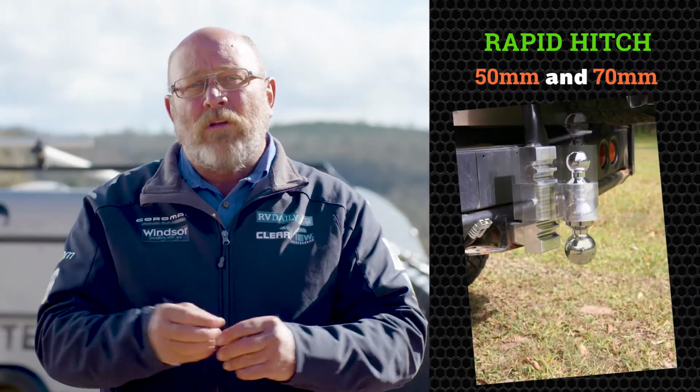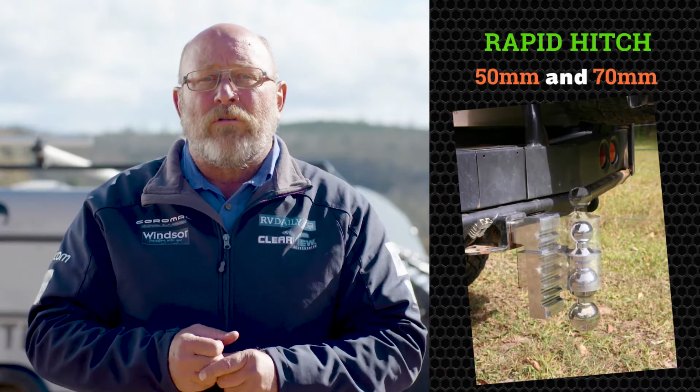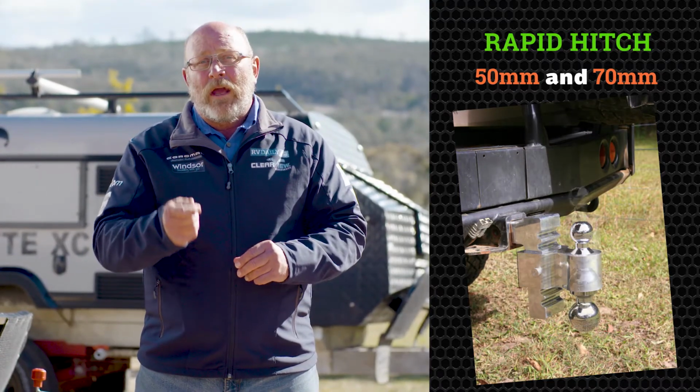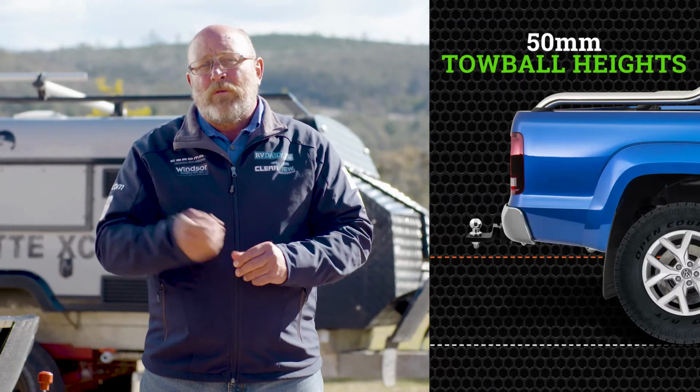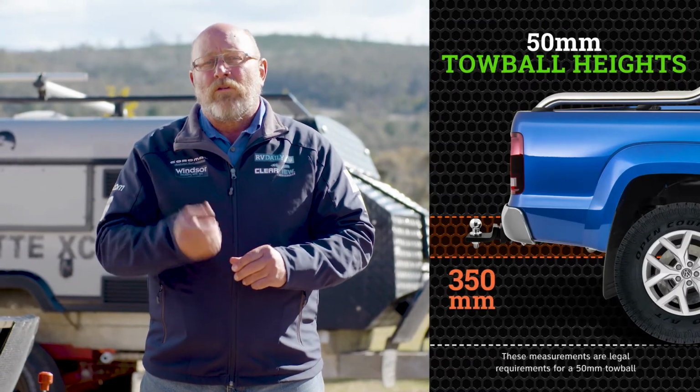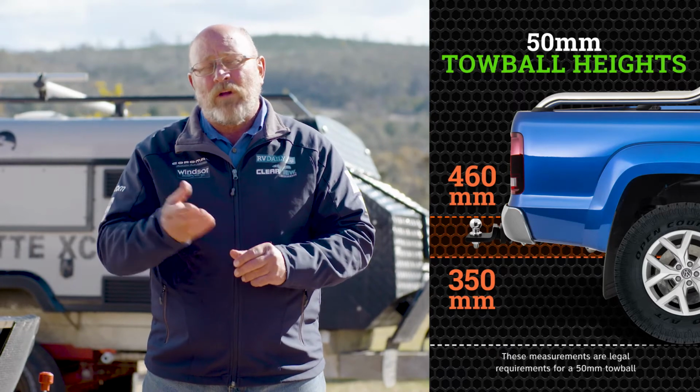which is then able to be varied in height on the tow tongue itself, keeping in mind that there are regulations governing the height of a 50mm tow ball. It needs to be between 350 to 460 millimeters above the ground. These regulations only apply to a tow ball. They do not apply to any of the off-road hitches that you may find on the market.